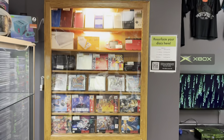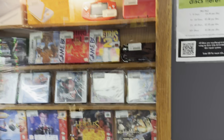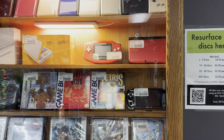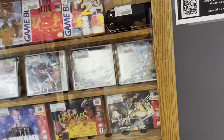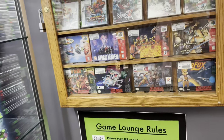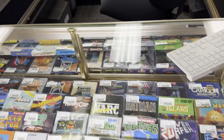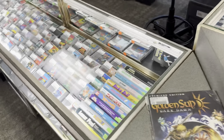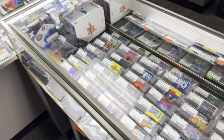Right here, we just have some really cool stuff. We have all our handhelds up there. Look at this. The Target exclusive Game Boy Advance. I love that one. We do have the PSP in stock. They never last. And just some cool boxed games. And then this is the same boxed NES. And then this way, more NES games, more boxed games, loose games.